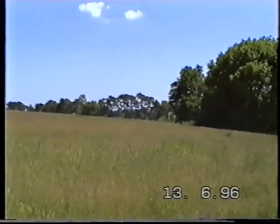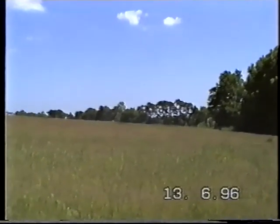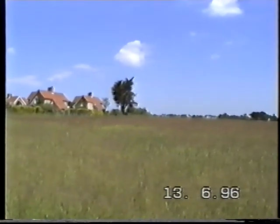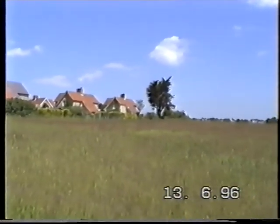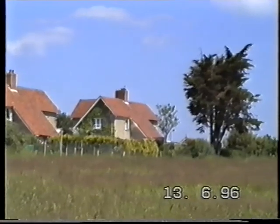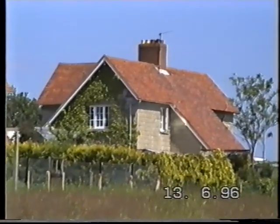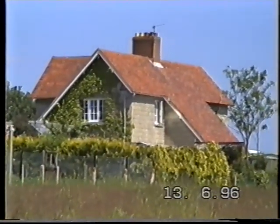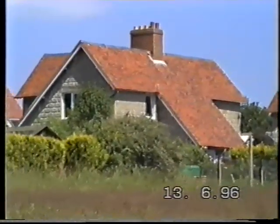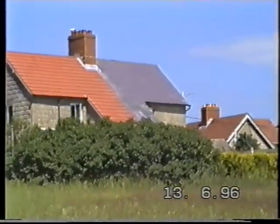I'm filming now from the steps where the old iron bridge is, looking down the firs and across the meadow to where our old house used to be, 15 Villas. Over there. This is the back view of it. Beautiful house now. I would think it's worth a lot of money. And there it is. And coming down, Dean Villas. There we go.